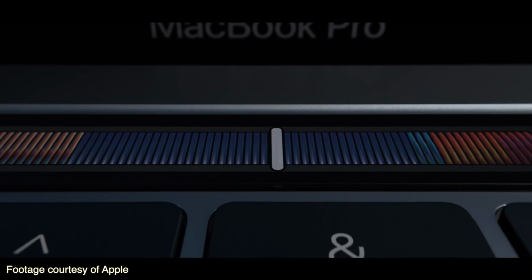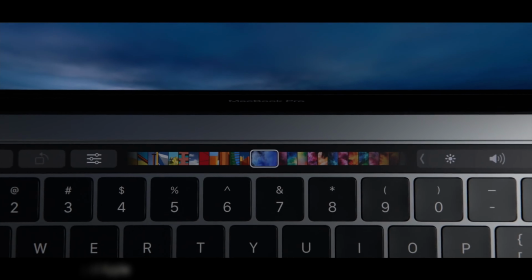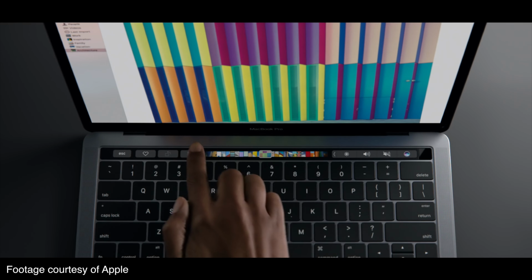Well, the first thing we're going to talk about is the new Touch Bar. It's the biggest feature, it stands out the most, and that's why we're going to talk about it first. I personally think it's a pretty good idea. This happened before. We've seen similar things to that, but nowhere near as advanced as this. I like the idea that it sort of changes depending on the app or the software you're using.